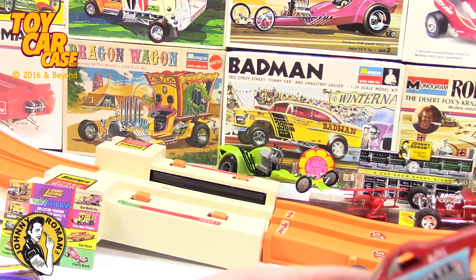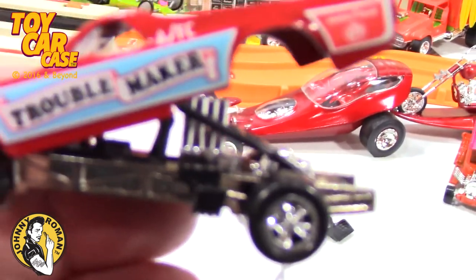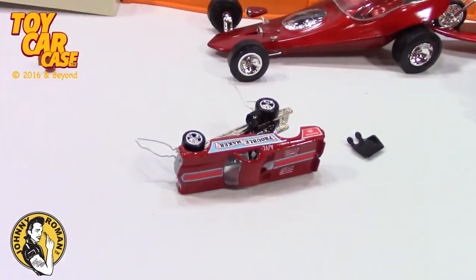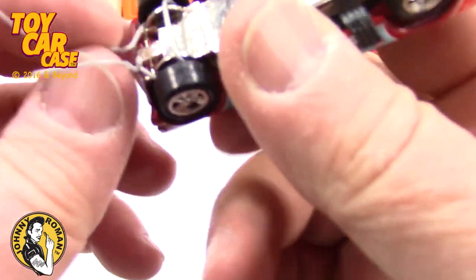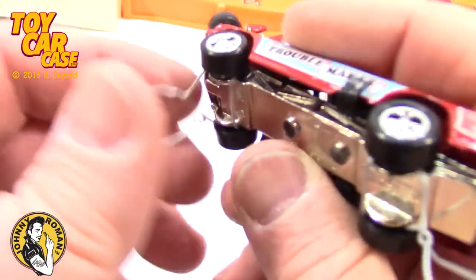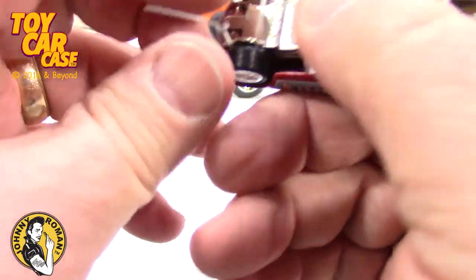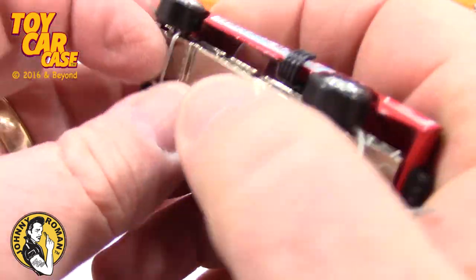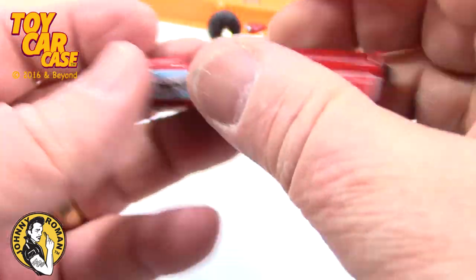Look at this troublemaker. Oh, I banged the camera. Oh, look at me. I'm so flustered. It's so cool. I can't even think straight or act straight. Oh, boy. How do you get these off? Any tricks or clues without bending the wheels?